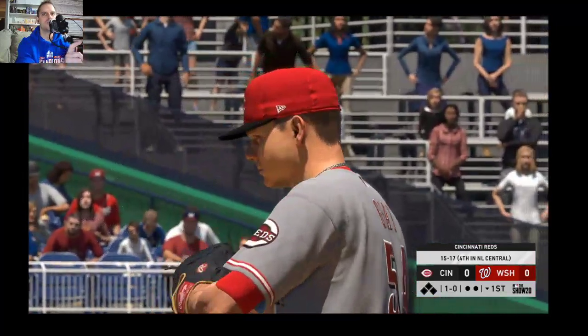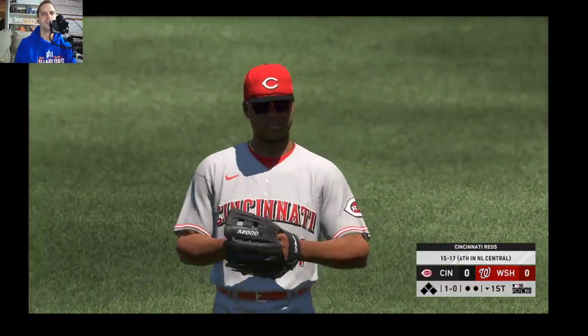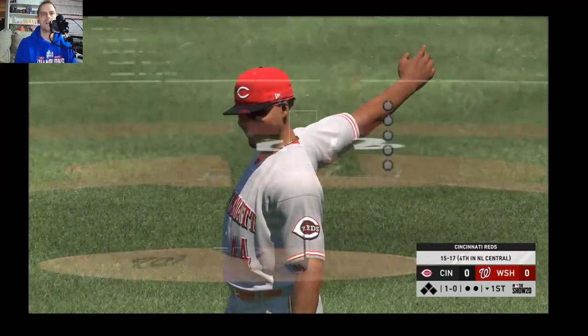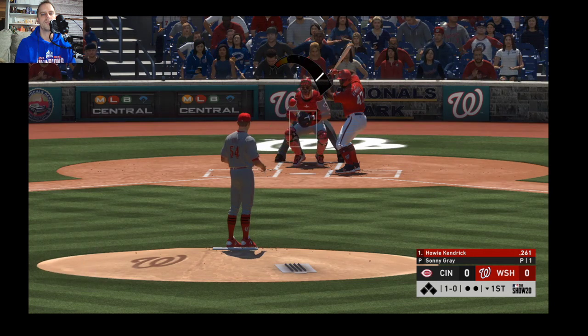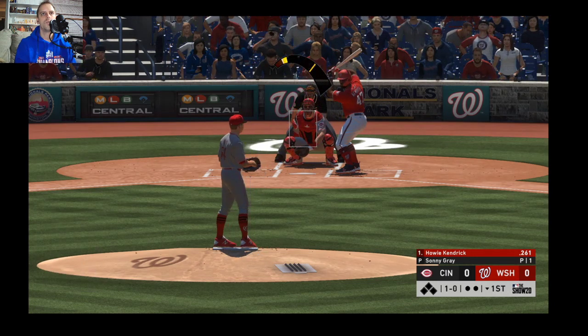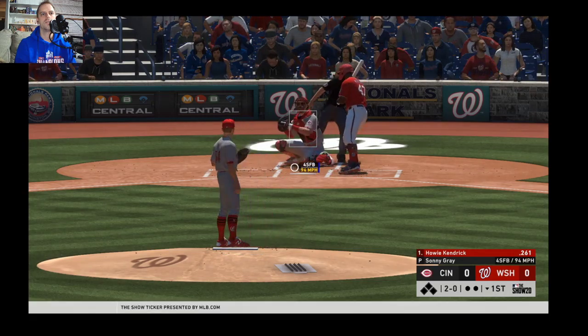You see the Reds come in at 15 and 17. That's good for fourth in the Central. But that NL Central's all bunched up, so they're still in play here. And of course, it's early. Everybody's technically in play. So 1-0 pitch on the way to Kendrick. And that's low for a ball, too.